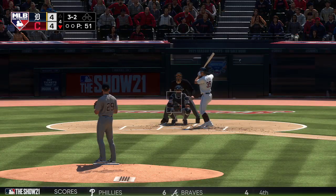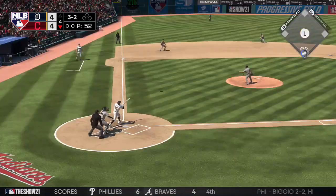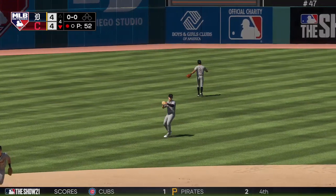Do we bunt him over to second with the 9-hole hitter? Do we try and play for that big rally with the top of the order coming up? This is a huge pitch. You can't allow this guy to walk. Kingery backs up a bit and he takes charge for the first out.